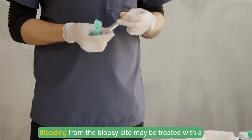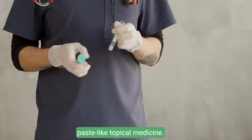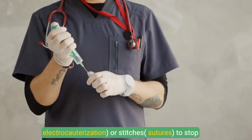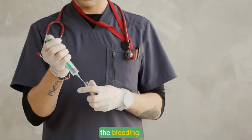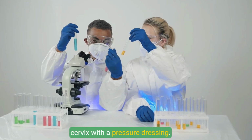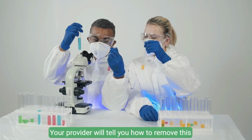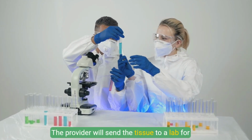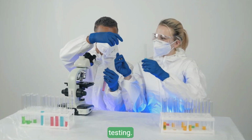Bleeding from the biopsy site may be treated with a paste-like topical medicine. The provider may also use a probe, electrocauterization, or stitches, sutures, to stop the bleeding. After a cone biopsy, the provider may pack the cervix with a pressure dressing. Your provider will tell you how to remove this packing. The provider will send the tissue to a lab for testing.